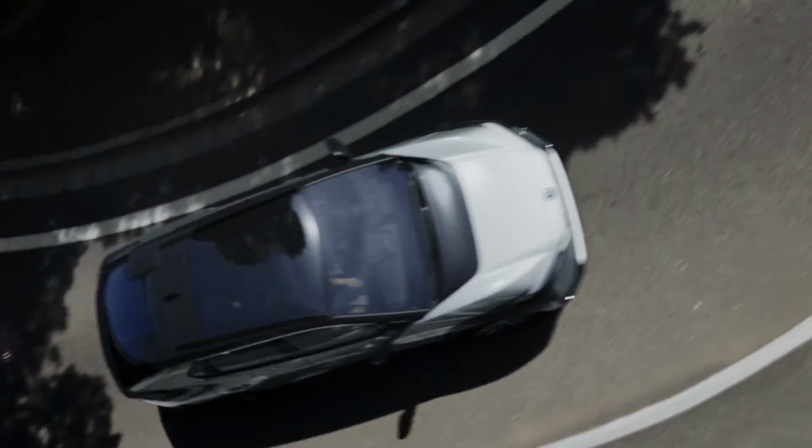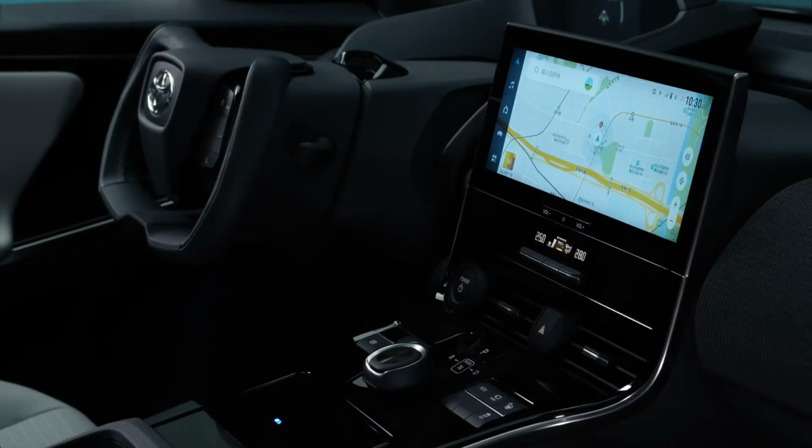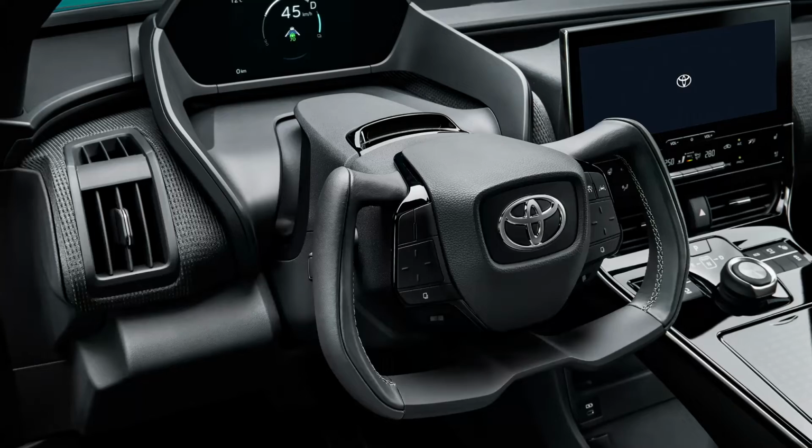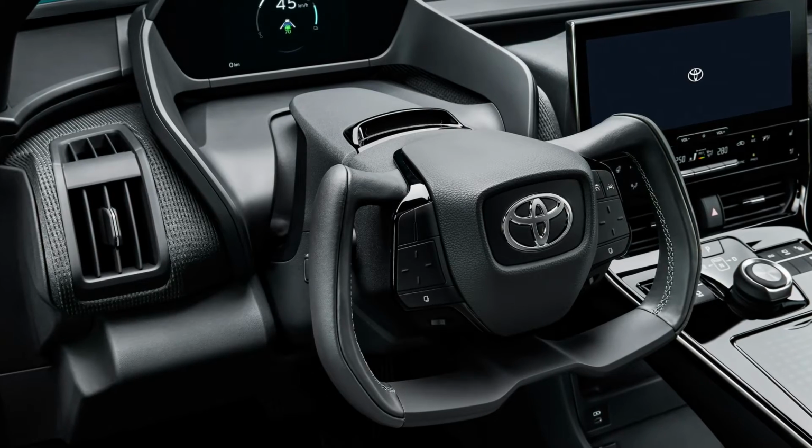Toyota notes that the car will use steer-by-wire technology, which removes a direct connection between the steering wheel and the tires. With the yoke steering, Toyota is able to get a full range of wheel turning in a 150-degree motion, thereby allowing the driver to keep their hands on the wheel at all times.